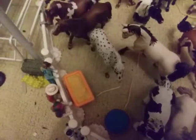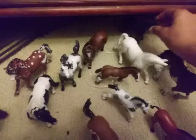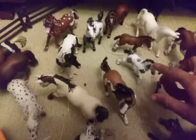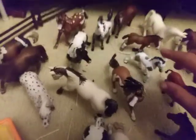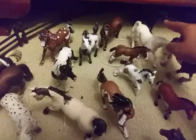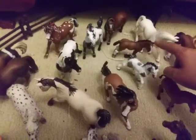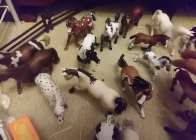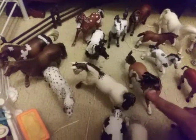This is my Tara Black filly. I don't really know her breed. This is my Tinker Colt, my Pinto Stallion. Oh, that's Beauty. This is my Tinker Colt. His name is Scar because he had a scar on his face, but I repaired it.